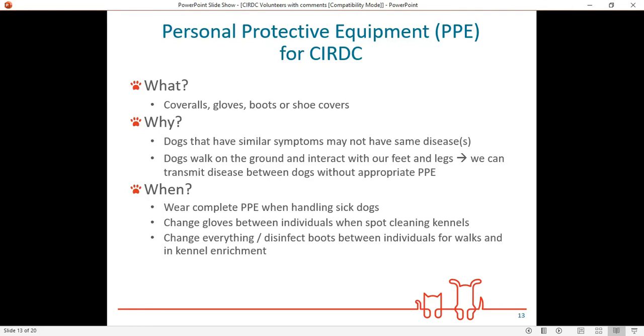Since when we interact with dogs, our legs and feet usually come into direct contact with dogs, gowns alone are not sufficient. As previously discussed, not all dogs that have kennel cough symptoms are infected with the same diseases. In our shelter, we often have dogs who have come from many different places, so we need to take care not to mix infections. Always wear appropriate PPE when handling a sick dog and change PPE between individuals.